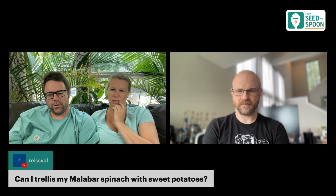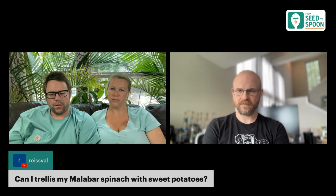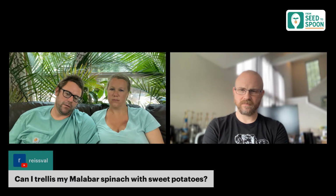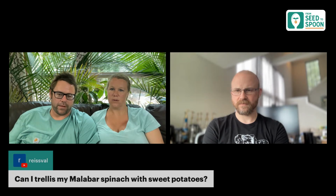We don't typically trellis our sweet potatoes. We let them vine out all over the ground. But you could put Malabar spinach in there with the sweet potatoes and then have a trellis back behind and have them climb up. We've done something like that before.